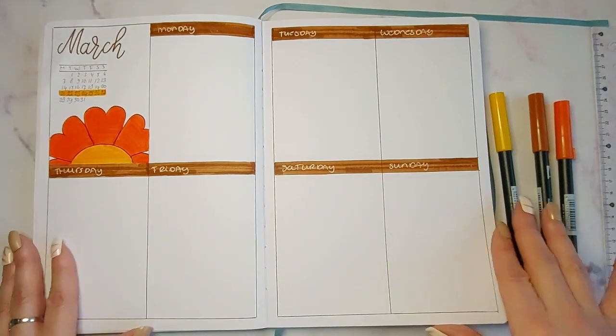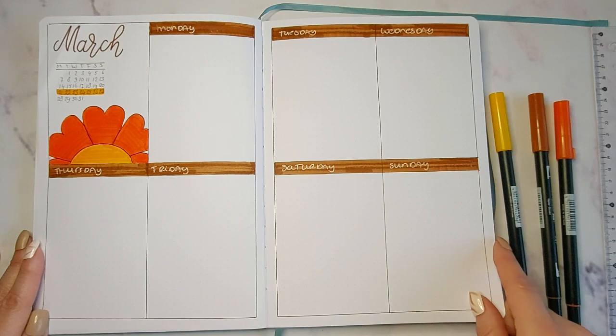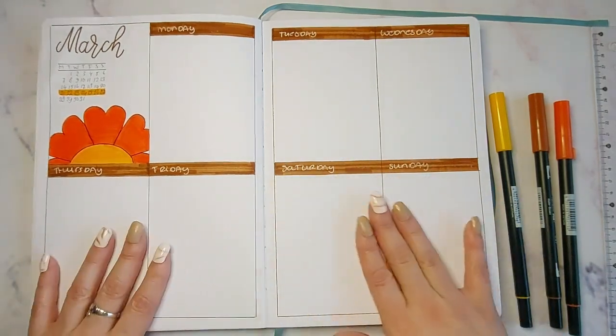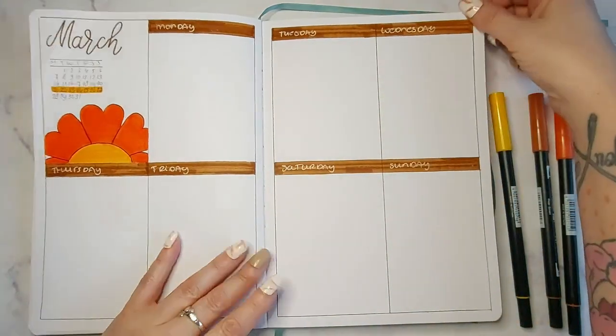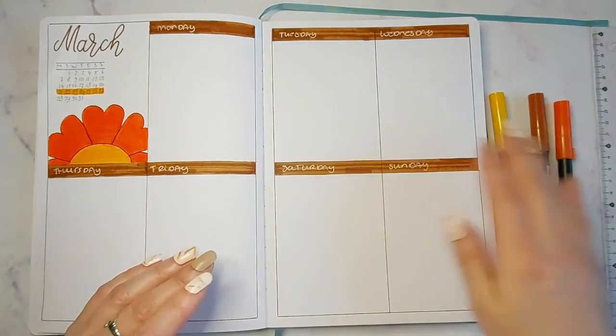Other than that, not much to tell about this layout, but I figured I would include it so you could see how this very familiar layout would look in a B5. I mean, look at how much space that has. That's insane.